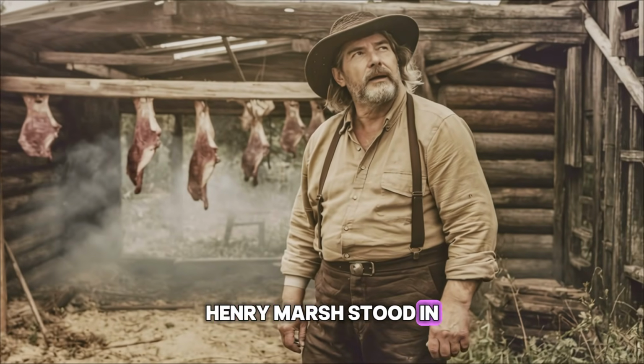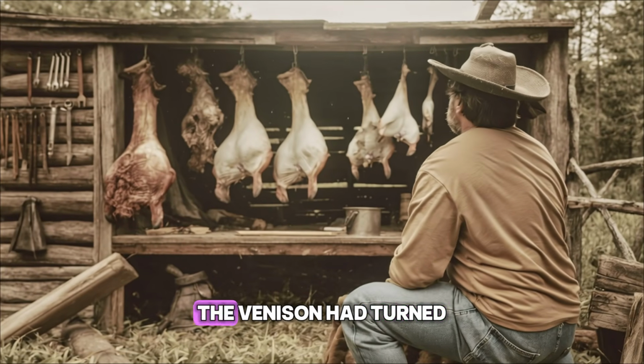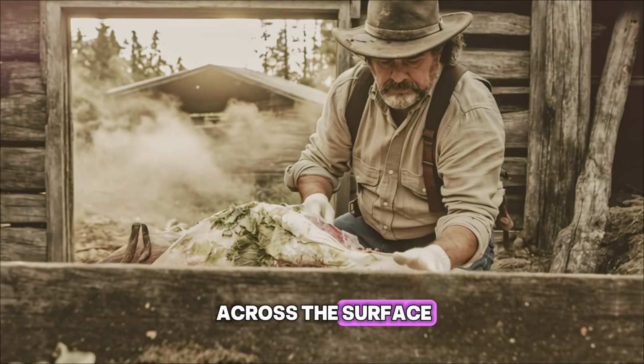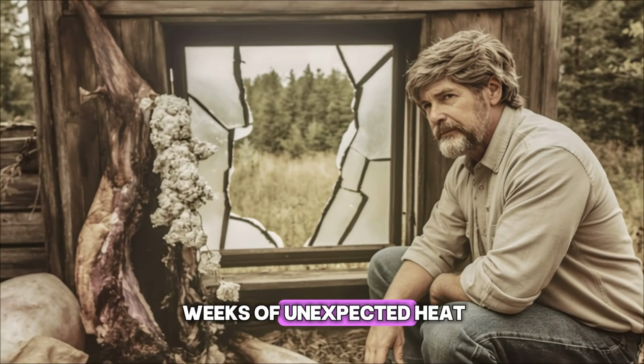Henry Marsh stood in his Montana cabin, staring at $400 worth of rotted meat hanging from the ceiling beams. The venison had turned green in places, the elk quarters covered in white mold that spread like frost across the surface. 3 months of hunting, smoking, and careful preparation destroyed in less than 2 weeks of unexpected heat.